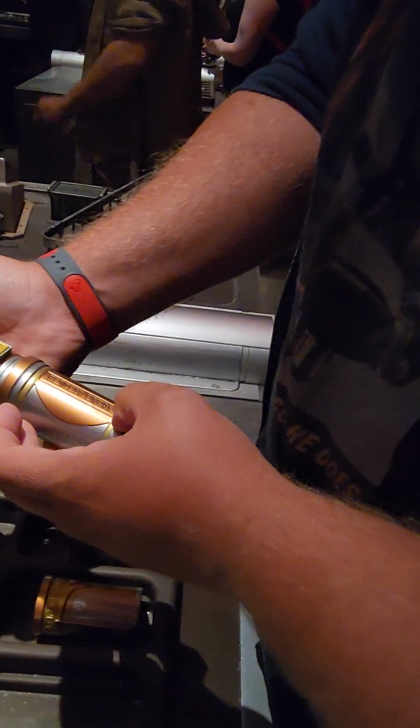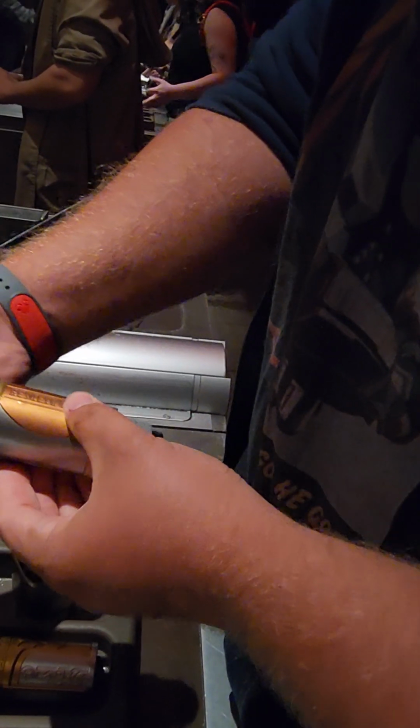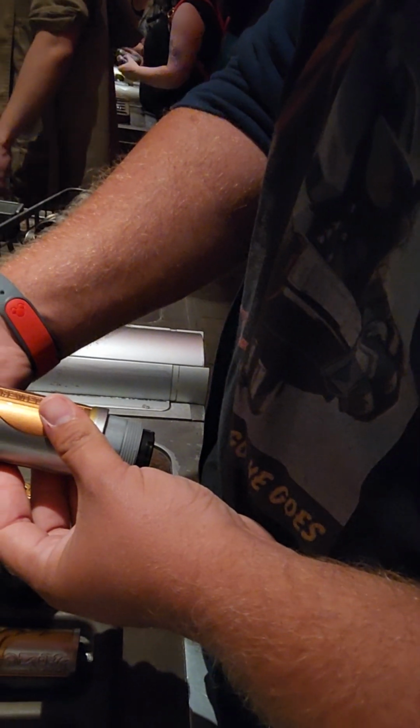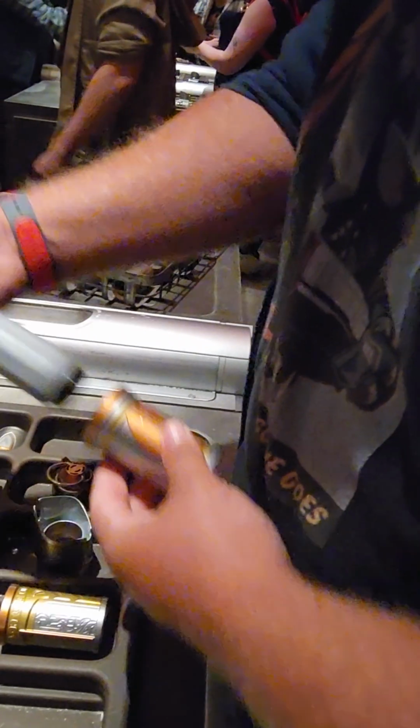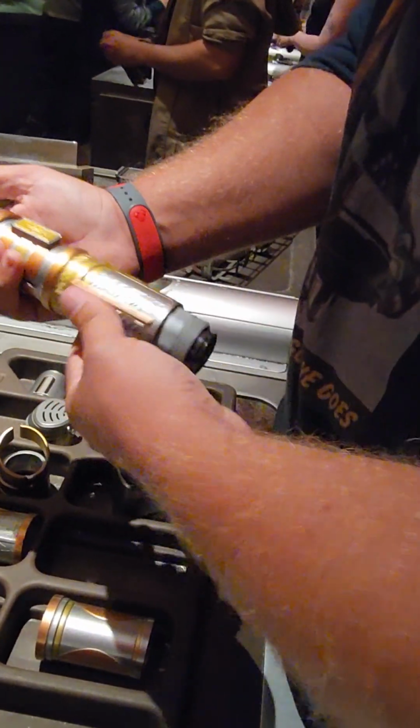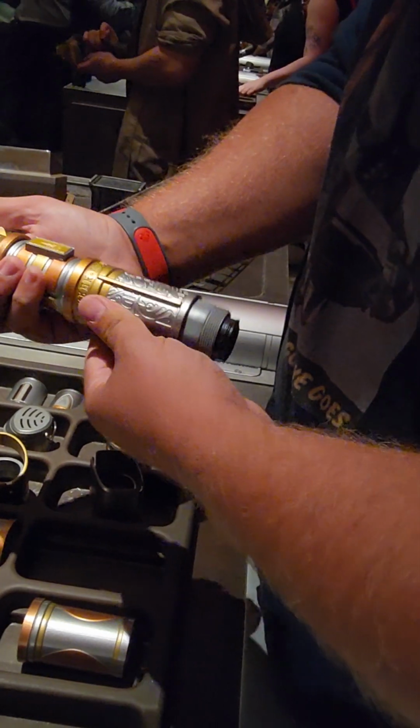What does it say? I don't know, but it's ancient Jedi text. I think it says the same thing.